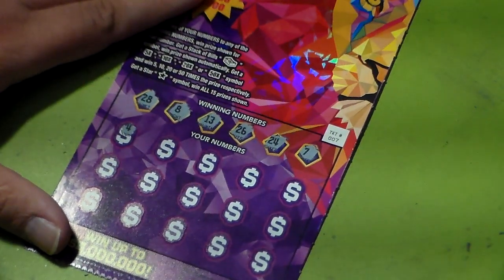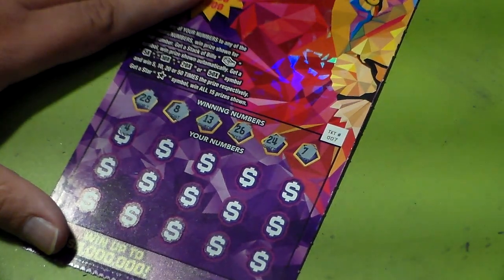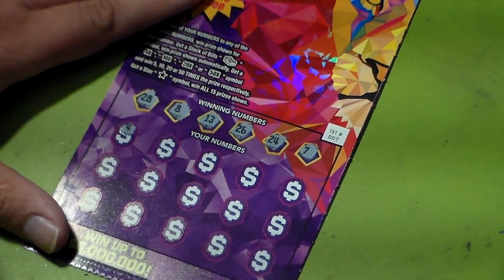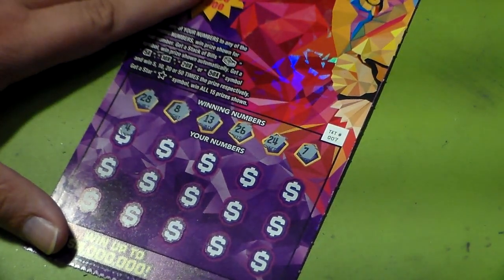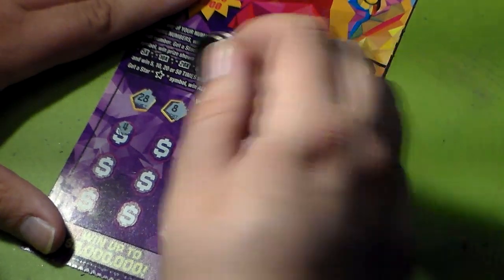Well, actually, wait, I just remembered one thing. I saw a ticket that is based off another animal. It is actually the shark, Jaws, and all this stuff. So, we have the shark on that ticket, and then we have the lion on this ticket. I just realized that too. My bad, I apologize.